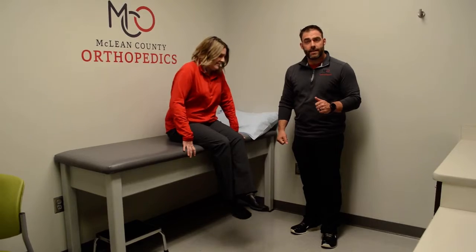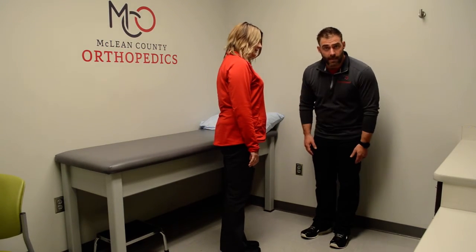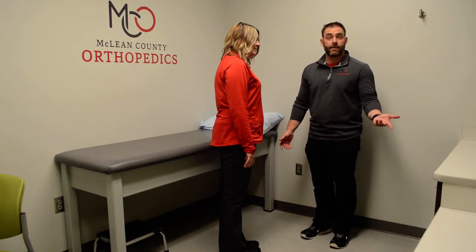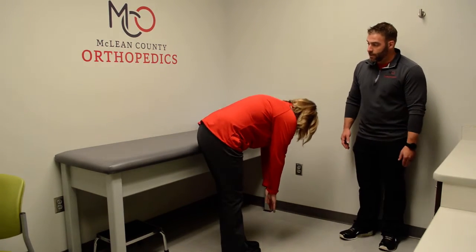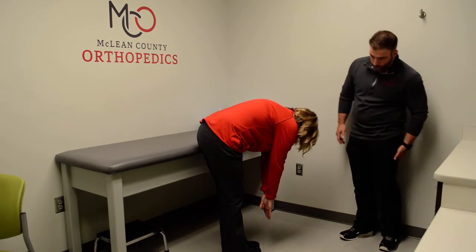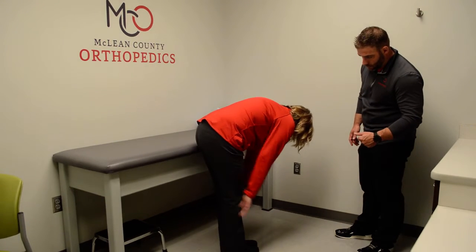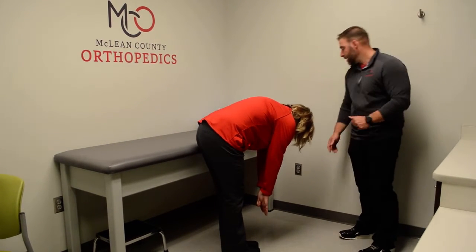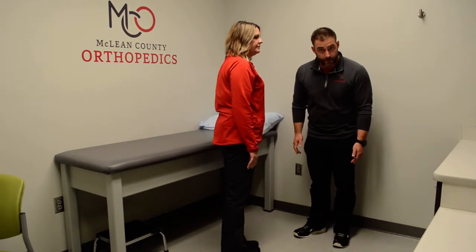So we've got Courtney here. We're going to have her go ahead and stand up. And the easy assessment to see if there's a little tightness in the hamstrings typically is bending down and touching your toes. So we're going to have Courtney go ahead and do that. Go ahead and bend down and try to touch your toes. Okay. Is that as far as you can go? Yes. Where do you feel like things are limited? The backs of my legs and a little bit my low back. Okay. So go ahead and stand back up. So by all appearances, looks like Courtney has tight hamstrings.